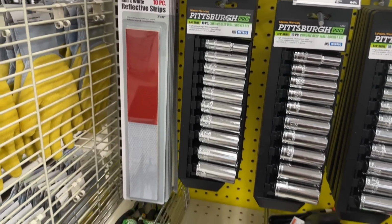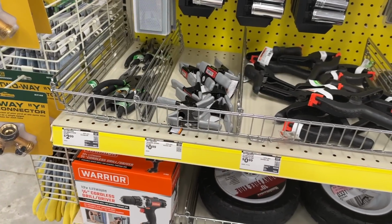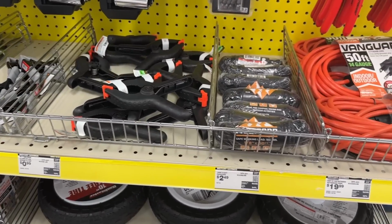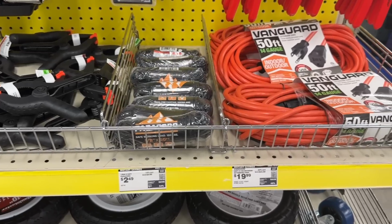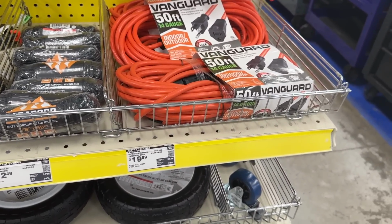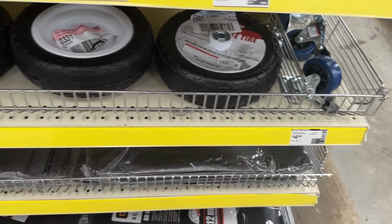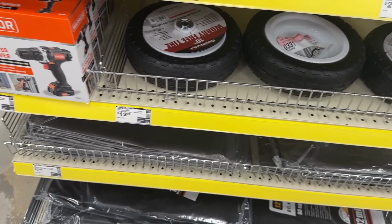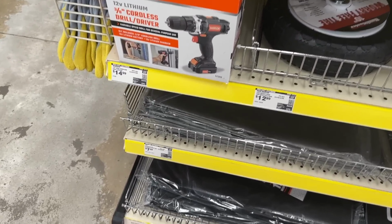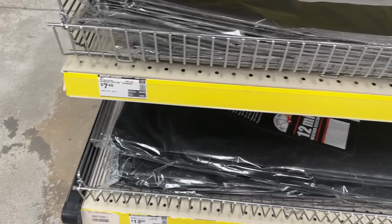Reflective sign for $5. Again, another great option right there. Then we just have some of the other loose clamps and other pliers right there as well. So you can definitely grab some of those. 50-foot electrical drop cord here. 20 bucks. It's a great price for that. Another set of tires and casters. So if you need some tires or casters to switch out, you can definitely do that. We also have the drill right there for 14 bucks. Great price on that. Then we have 2 different sets of tarps.